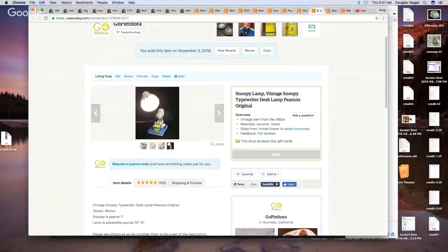Anyway, as you can tell, that was a very good day. We got the Snoopy lamp, we got the Ford jacket, and we got that Santa. And those three pieces alone, we paid $9. So let's see. We got 25 for Santa. We got 109 for the Ford, so that's 135, and then we got 35 for Snoopy. That's $170 on a $9 investment.